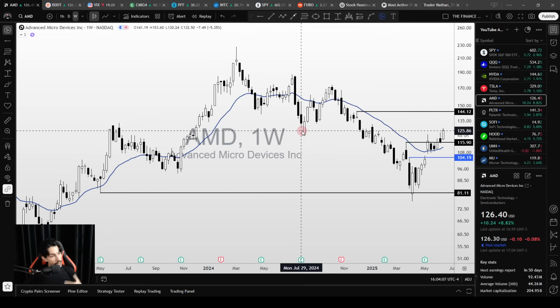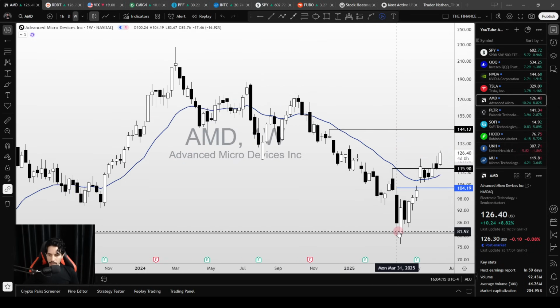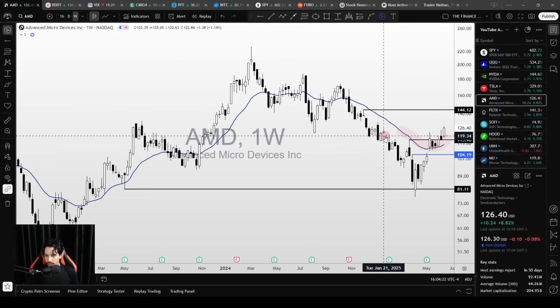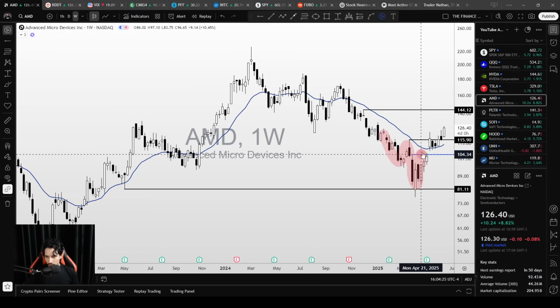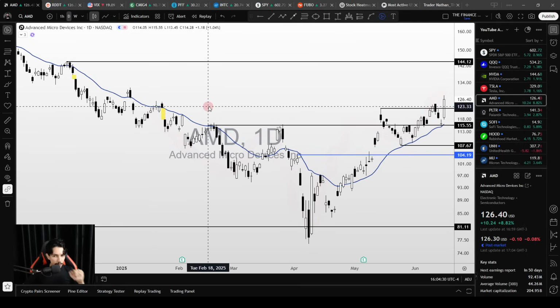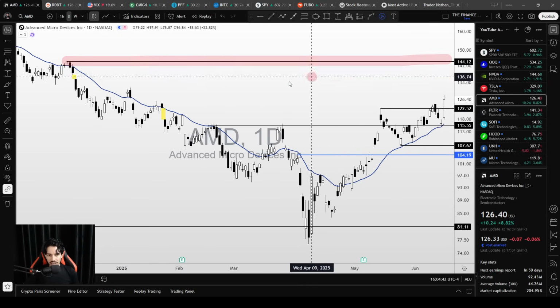Now, if you have a longer view on AMD, I see AMD breaking a pivot point on the weekly chart above the 21 weekly moving average. We see a kind of inverted head and shoulders over here, right? A very small one, but we are making a phenomenal bullish reversal chart pattern on the weekly chart, suggesting a long-term reversal. In this case, 144 is our next technical target.